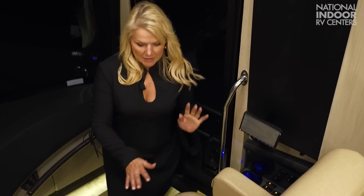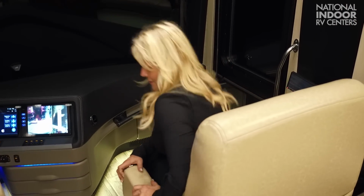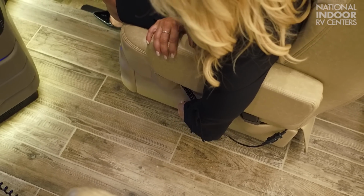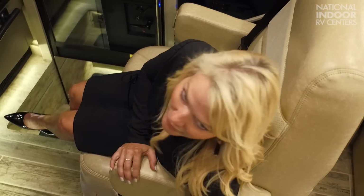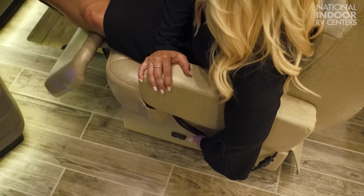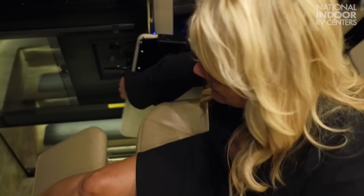Now here at the passenger chair, we're in the beautiful Villa seats that are cooled and heated, and they have controls, so forward, backwards, they tilt up and back, and then of course you can go back or recline, and you've got your footrest when you're going down the road. Get very comfortable.